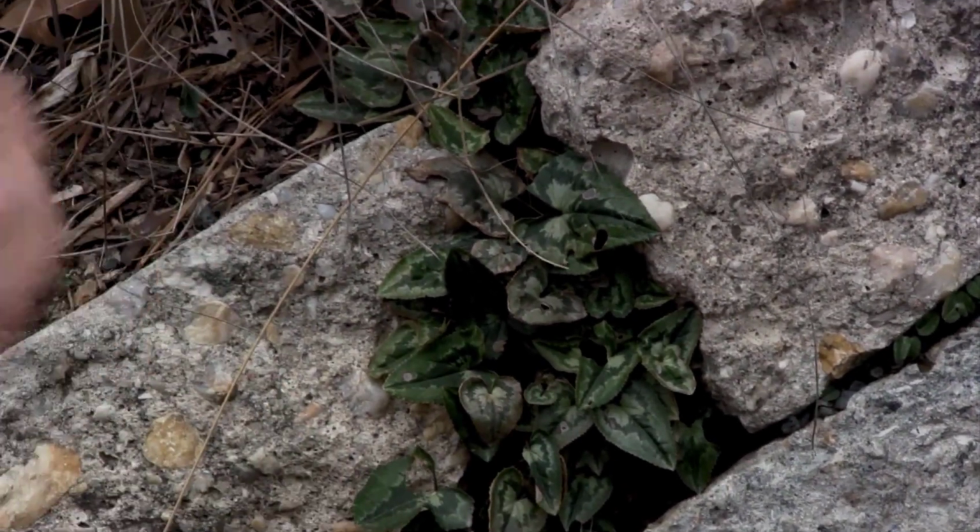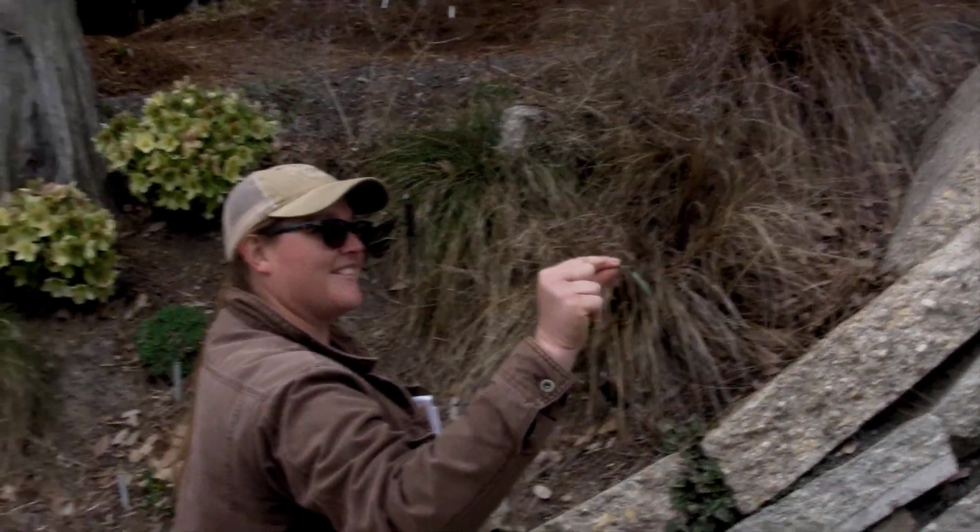I'm failing as a teacher. Well, this is a triangle-shaped leaf.